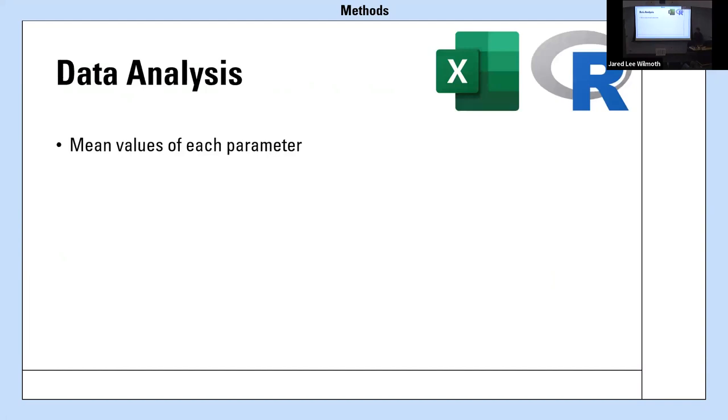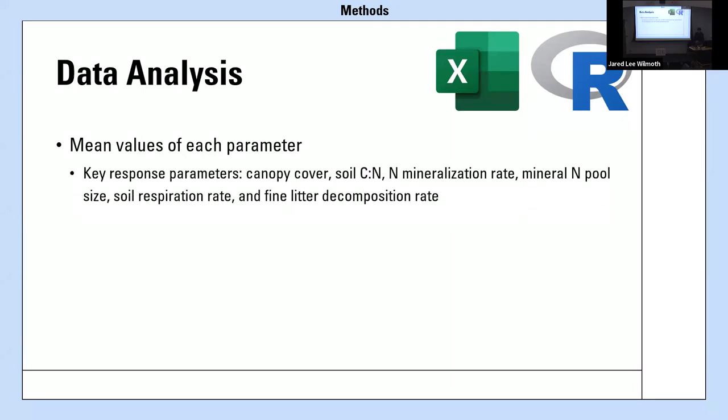Now I'll be talking about how I'm actually going to analyze this data. So I use Excel and R, and I am still using Excel and R for most of my data processing. The first step is getting mean values of each parameter. I want to remind you of the key response parameters I'm concerned about. So this is canopy cover, the carbon to nitrogen ratio of soil, the nitrogen mineralization rate, as well as the mineral nitrogen pool size, the soil respiration rate, and fine litter decomposition rate.